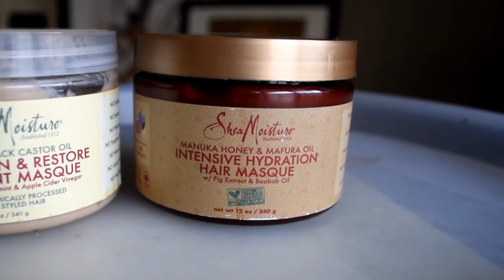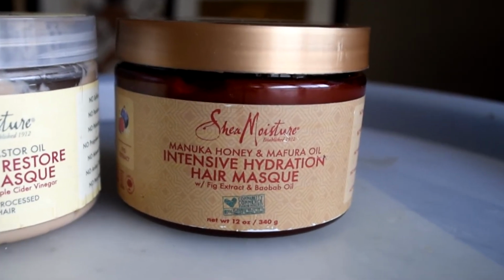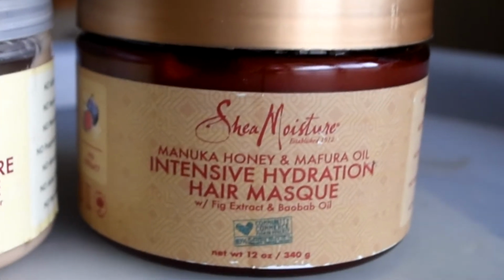So anyway, I'm almost out of this, and usually what I've done in the past is I order another jar of this product when I know I'm running out, and I actually forgot to do that. So I decided to look on my shelves to see if I have something very similar to this product, and guess what? I do. I have another Shea Moisture treatment mask product, and it is, according to the label on the front, the Manuka Honey and Mafura Intensive Hydration Hair Mask with fig extract and baobab oil.